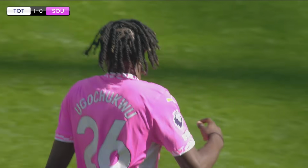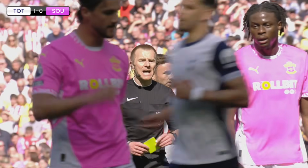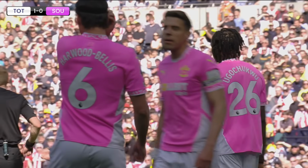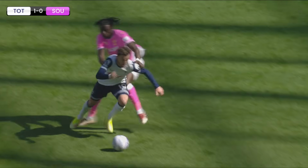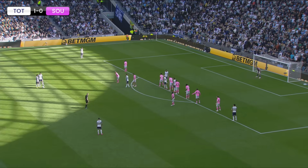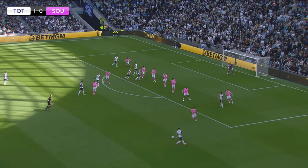Just gets a shirt tug from Uga Chukwu, who might go into the book here. Maddison's certainly asking. He's not supposed to ask, and he's not the captain. So Uga Chukwu gets the yellow card, and Maddison gets his way. I'm not a fan of them asking the referee for it, but it happens. So 26, they're supposed to get booked if they ask for it. He asked nicely, that's probably why, I'd be surprised.